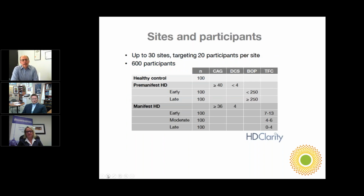We're targeting 600 people for this study. You can see from this little table that there's going to be people with early and late pre-manifest Huntington's, and we can use special ways of trying to identify that, as well as early, moderate, and late patients with clinical symptoms of Huntington's, as well as healthy controls. There's going to be a number of sites around the world, and they initially talked about targeting 20 individuals per site. But we've been doing this now for the last 6 months, and we've had a number of people.